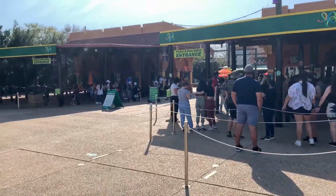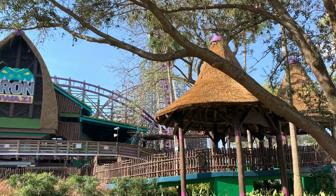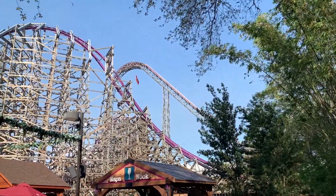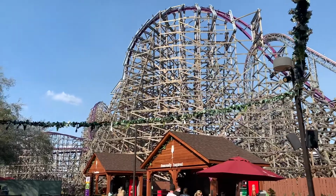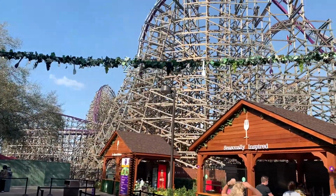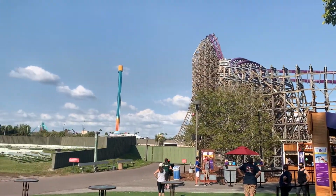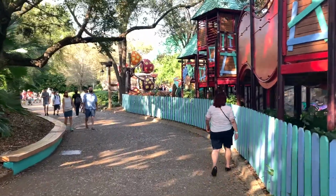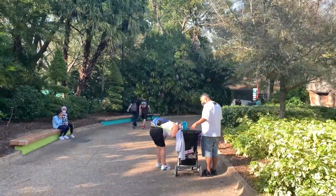Long line for tickets. Any day now. This thing looks insane. Getting some awesome views courtesy of the Food and Wine Festival. Am I the only one who can never find their way through this park? I can't find anything all of a sudden.